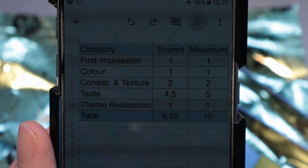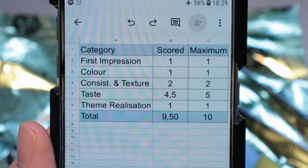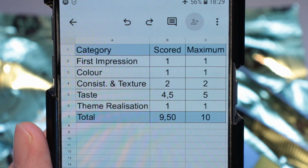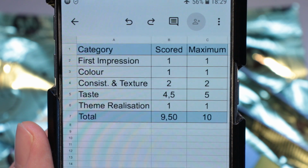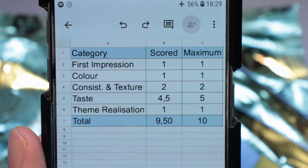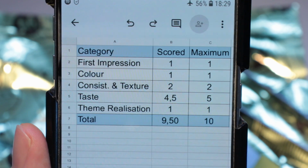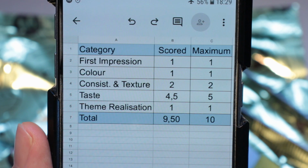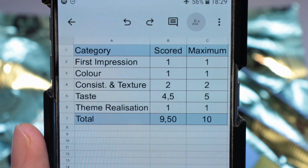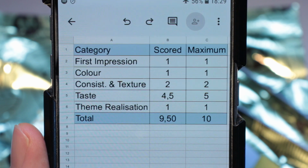Taste-wise, I give 4.5 out of 5 available points, because overall I can't really say anything bad about it flavor-wise. Everything was tasting as it should, I think. Nothing was tasting bad. All the individual ingredients were there in the presence that they should be, I guess. I mean, I personally would have liked to not have the raspberry sorbet in there and maybe have more lemon flavor. The lemon flavor could be a bit more intense to rival the raspberry a little bit, I think. But overall, still, a very, very decent flavor profile that we have here. 4.5 out of 5 available points. Not really anything great being wrong with this one.